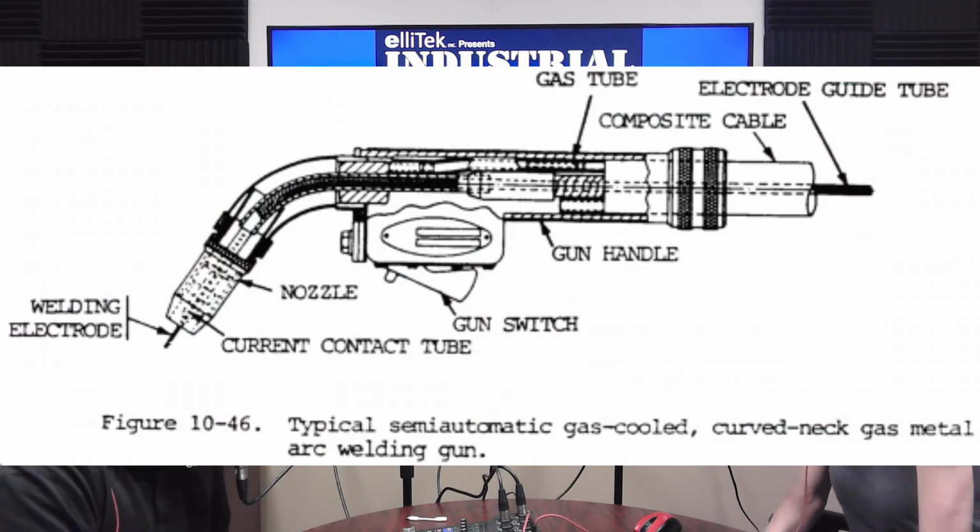So looking at the different components, and this is not going to be an expert kind of thing, but really what you've got is a piece of wire coming out the end. The end is down there, labeled on this graphic as the welding electrode. That's the part where the fire is.